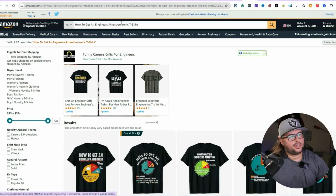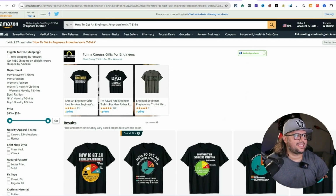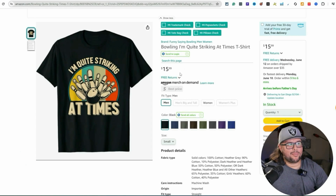How to get an engineer's attention. Ironic t-shirt. We have a result of 97. Next idea is I'm quiet striking at times. Bowling, so the bowling shirt right here. Now this is a pretty cool design. You can see how they did with the coloring and then the retro style. And you got a bowling ball, some pins, and the retro background, and then the text around it. I think this is a pretty cool design. I like it a lot.